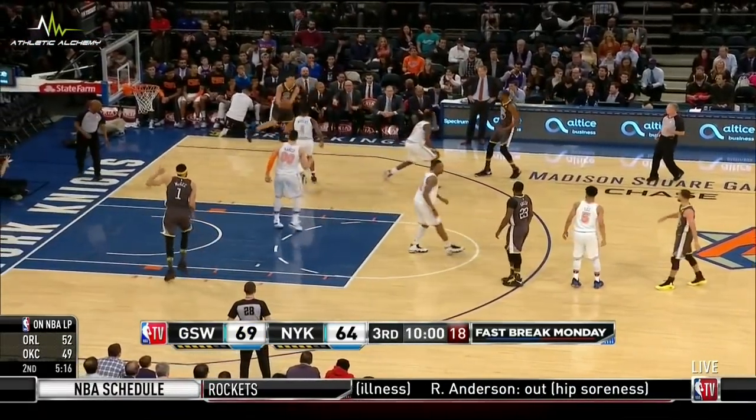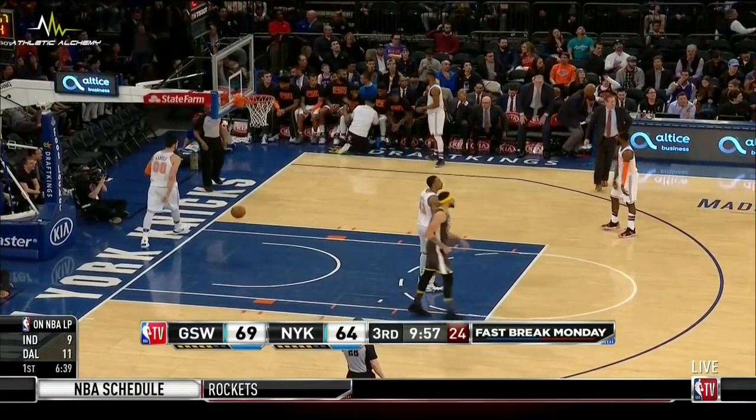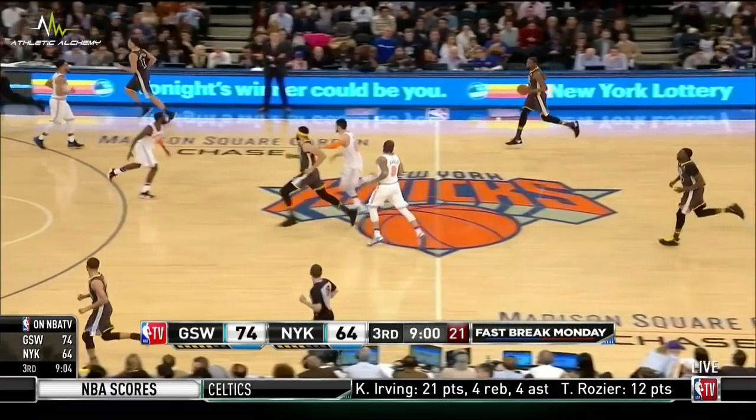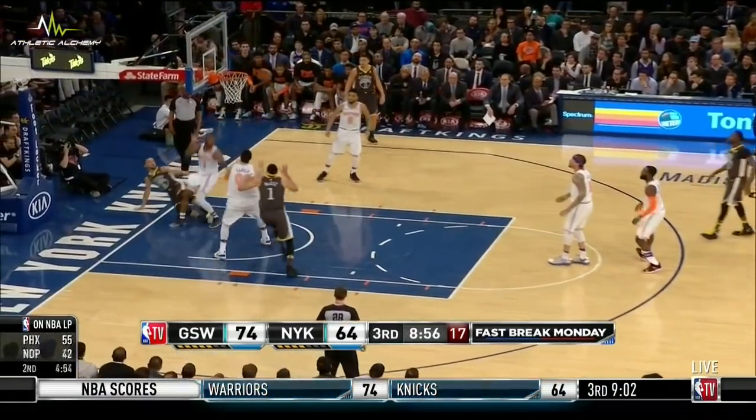Now, check out this pocket pass. That was such a crisp and accurate pass, it allowed Klay the time to get that off. There was a small window for that shot, but because the pass was so great. And then look at Hornacek with the timeout and then turns his back on his team. That's the classic coach timeout, then turn the back as they walk towards you like, we ain't got nothing.